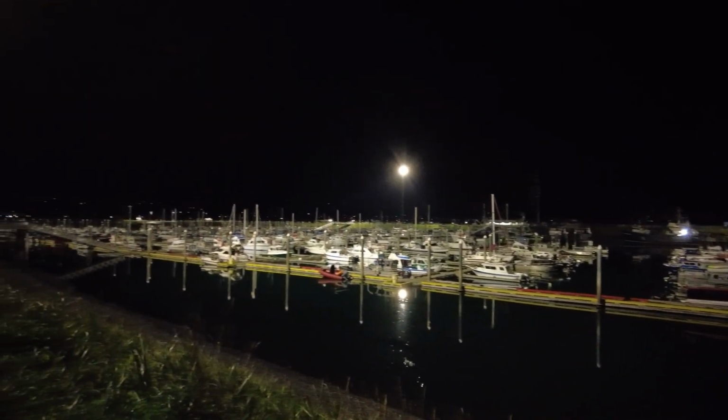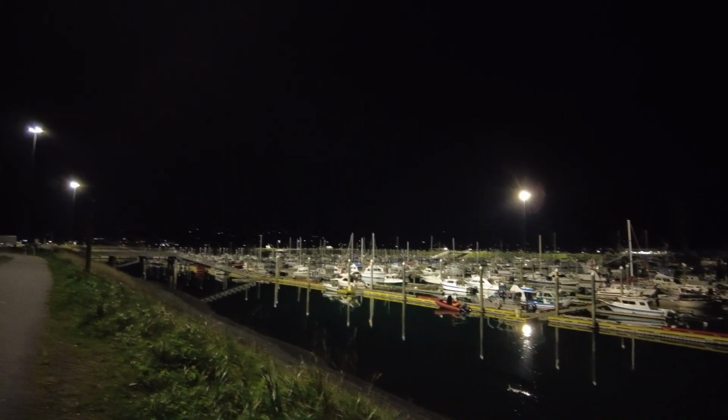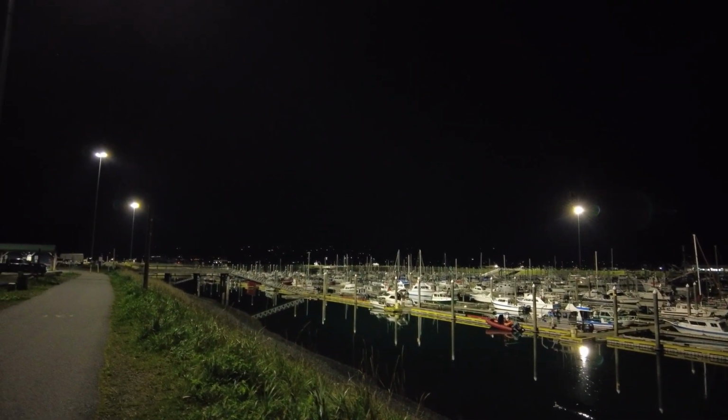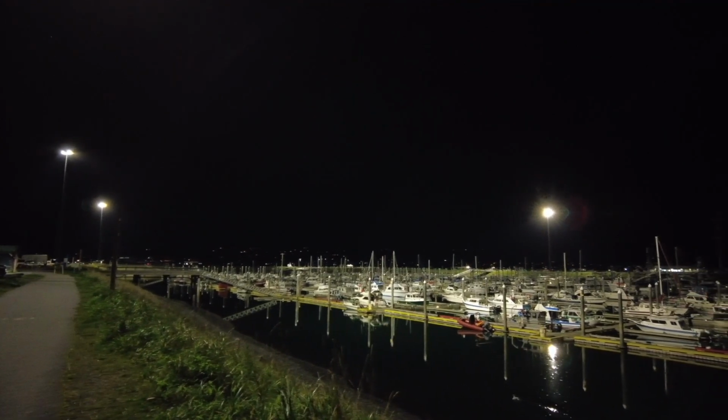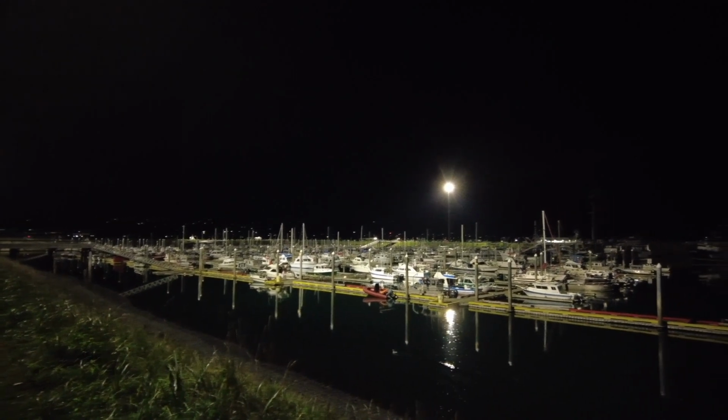And the water is so calm. It looks like a perfect mirror, especially with those posts and some of the boats that are close to the edge of the dock. The reflection is perfect coming back to us.